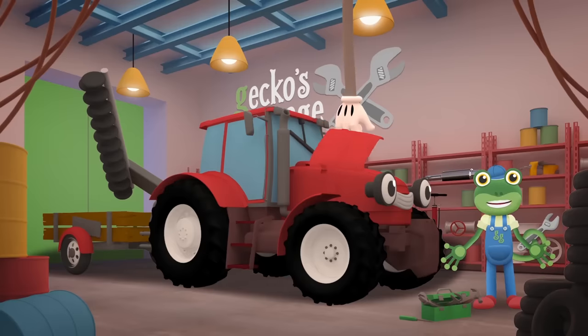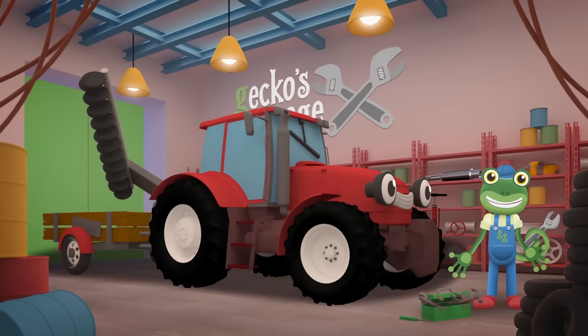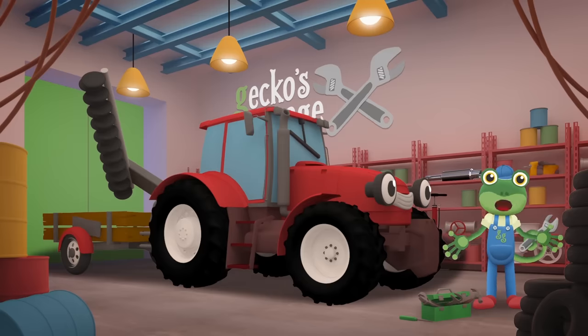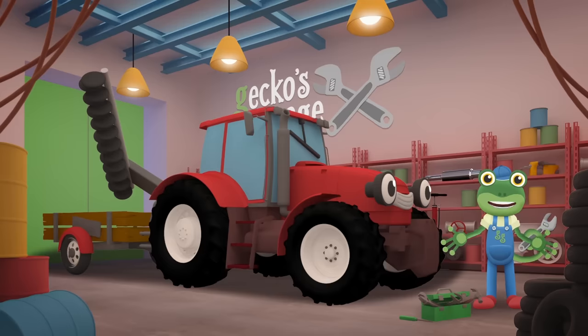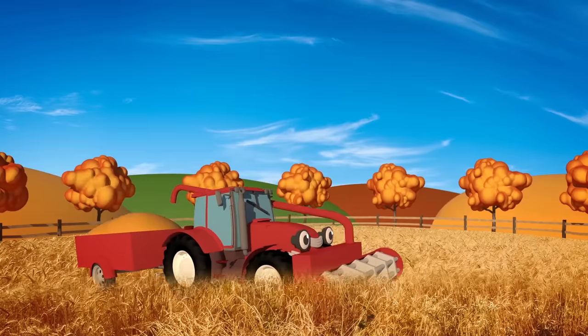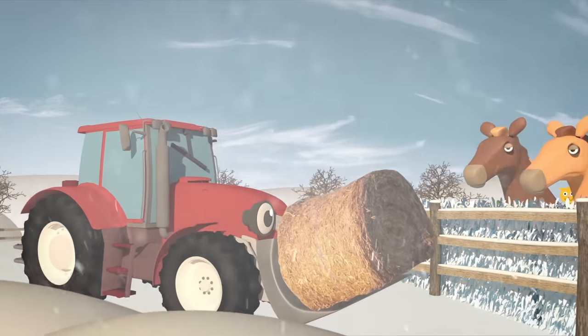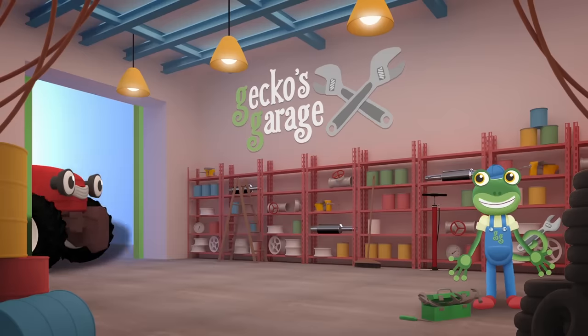There, the mechanicals have fixed up your engine, resprayed your paintwork, repaired your broken trailer, and pulled your plough back into shape. After all those seasons, you just needed a bit of maintenance. But now you're as good as new, and ready for spring, summer, autumn, and winter on the farm all over again. See you again soon, Trevor.